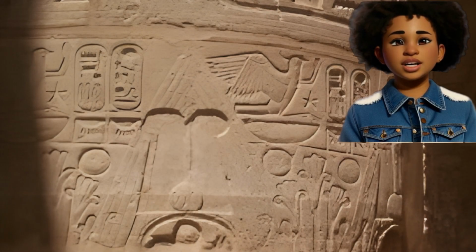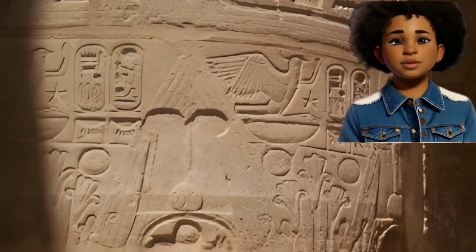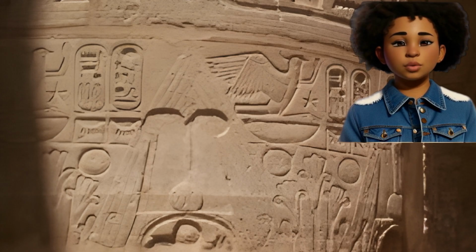Special pictures. The pillars in the temple have special pictures and symbols on them called hieroglyphics. It's like the ancient Egyptian way of writing stories with pictures instead of letters. Each symbol stands for something like a word or an idea, and when you read them together, they tell amazing stories from a long time ago.